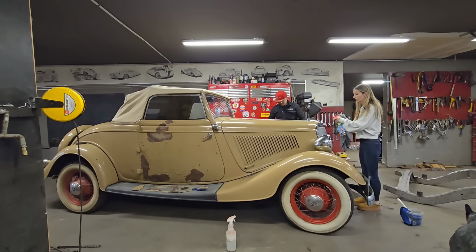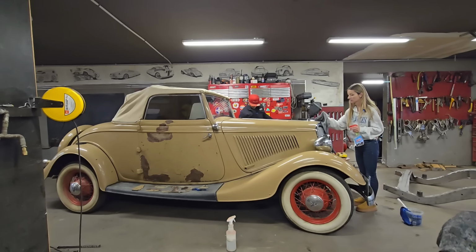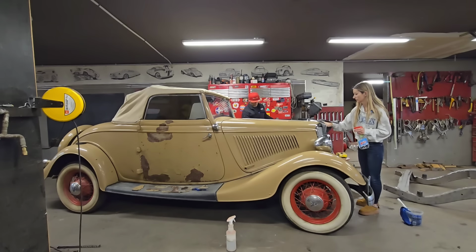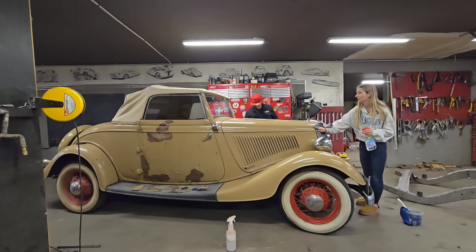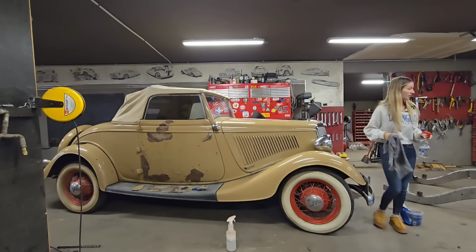What do you think, baby? You like it? Yeah, I love it. Oh, it's awesome. A time capsule. It is. What about the running boards on there? Are they hard to get at, or do you need spraying stuff, or you want a broom, or not a broom, but a brush?